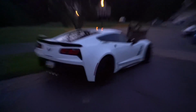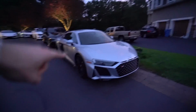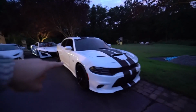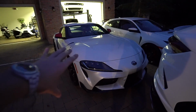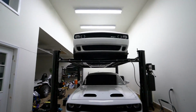Of cars here. We have a Corvette, we have a Camaro SS, we have an Audi A7, Audi R8, AMG GT 63S, Hellcat, Acura NSX, Lambo, Lamborghini Urus, the brand new Toyota Supra. I have never even seen this in person yet. This is the first time. Honda Civic Type R. We have two Hellcats in here.